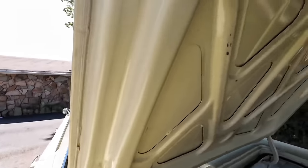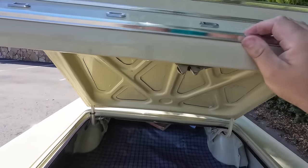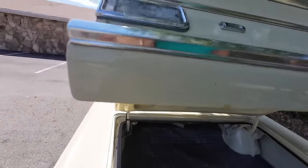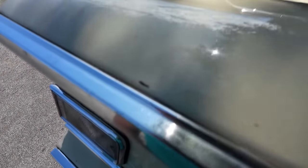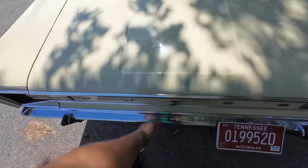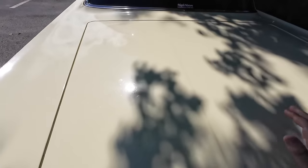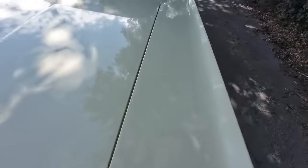The edges of the trunk lid now. Coming on down with the trunk lid. Marks. Little chips there. The horn just honked. Got a sensitive horn up there. Figured I'd slap the trunk, see if it honked again.